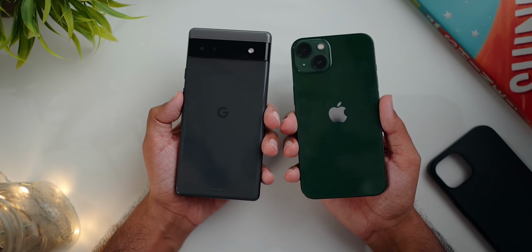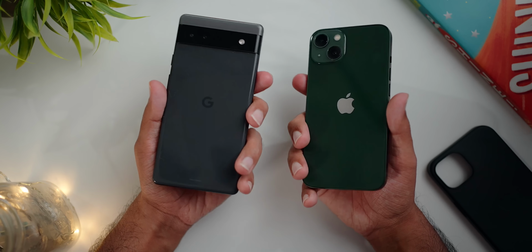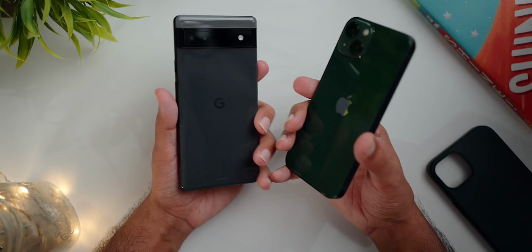Now the last thing I want to talk about is the cameras. They both have a similar camera setup, one main 12 megapixel sensor and one ultra wide. So they both are performing really well for me when it comes to photos.